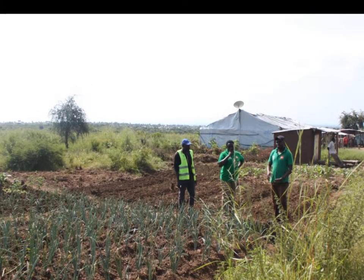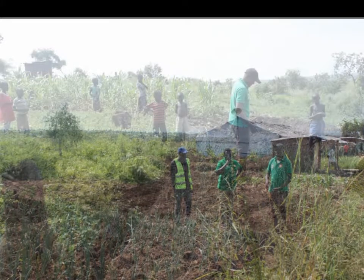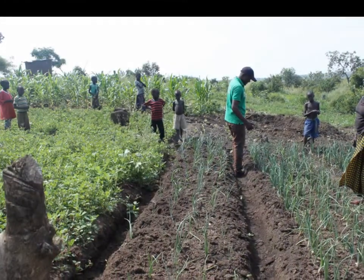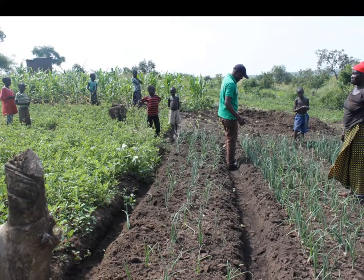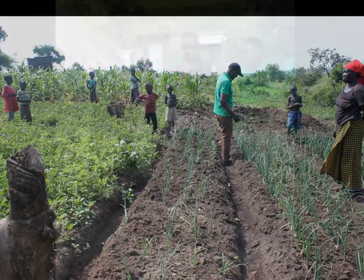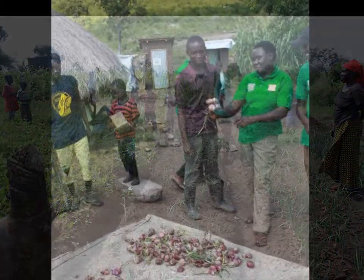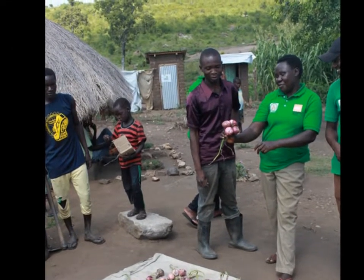We've visualized the project as having 3 key steps. We call step 1 demonstrate. We're not here to proselytize, not here to tell people what to do. But what we're doing is showing people approaches, physical approaches, and explaining how they work in a way in which people then can decide if they want to try those and adapt those for themselves.